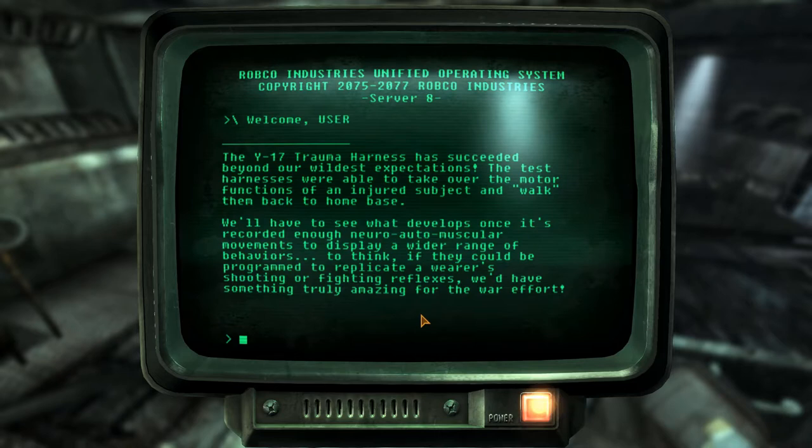But... why would you need that? You have... Are the robots just not that good? Because why is this suit necessary to mimic a soldier's fighting ability if you just have robots that you can produce en masse? Right? I don't know. Maybe there's something I don't know about this.